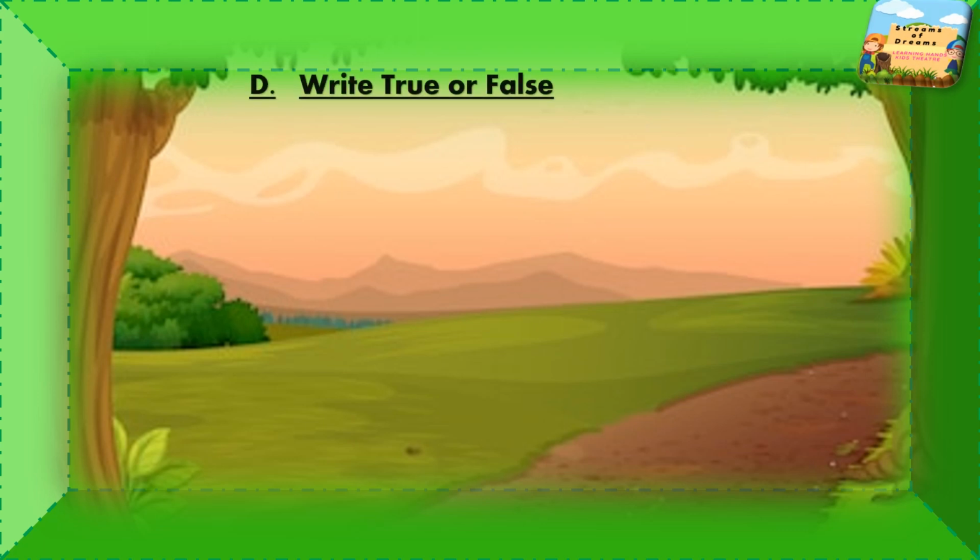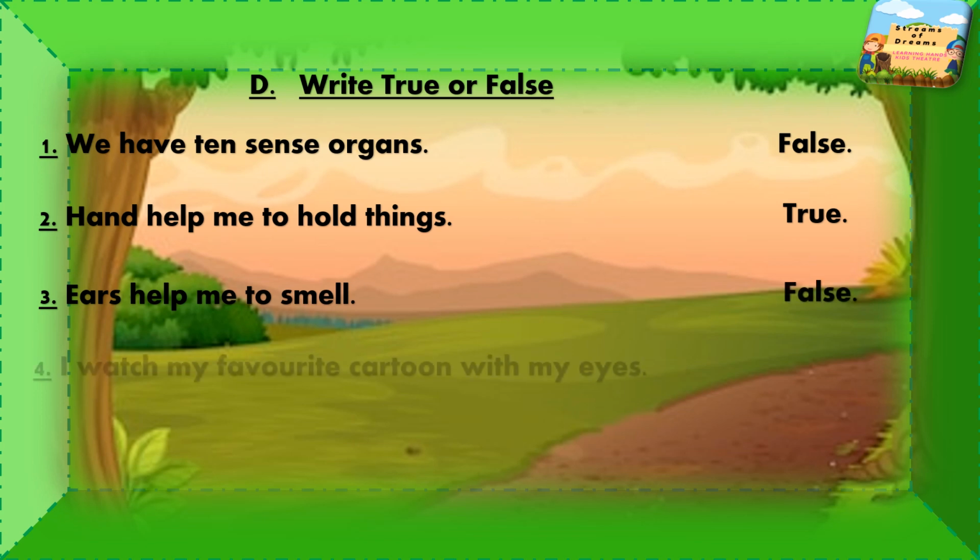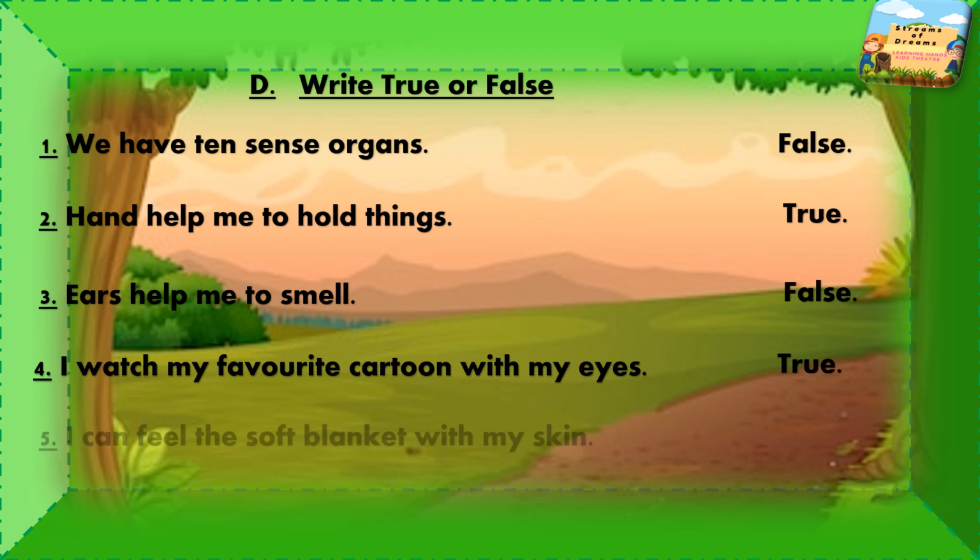Now let's write whether the statements are true or false. We have 10 sense organs. Is it true or false? Yes, it's false. Hand helped me to hold things. It's true. Ears help me to smell. No, false. I watch my favorite cartoon with my eyes. That's very true. I can feel the soft blanket with my skin. True.